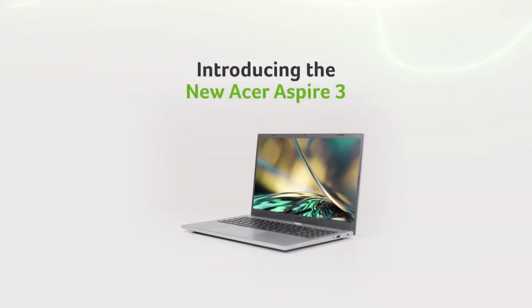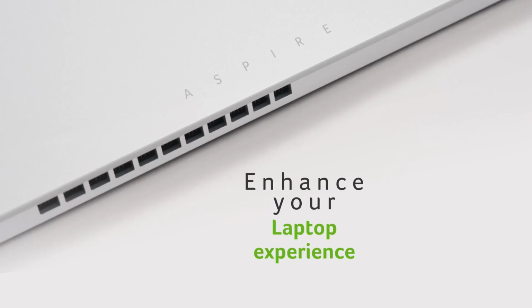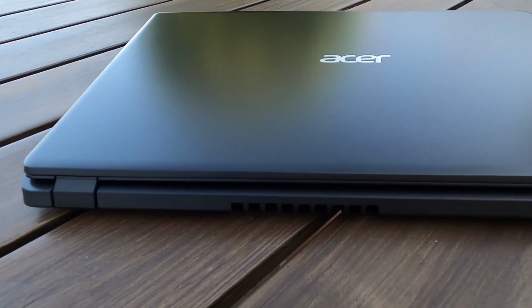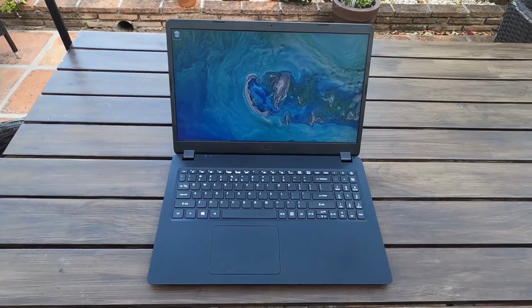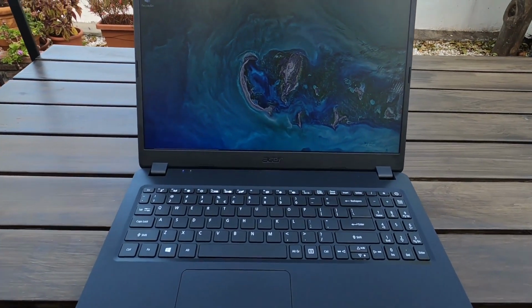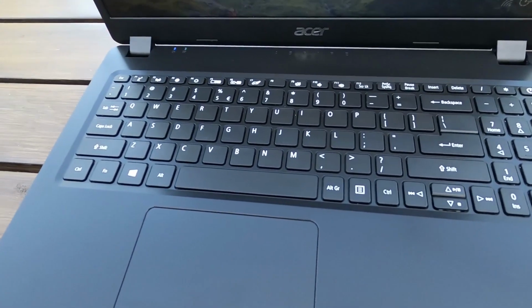The latest AMD Ryzen 3 processor offers decent muscle for everyday tasks and some light gaming. 8GB RAM is a good starting point for multitasking, and the 128GB SSD ensures a snappy boot up. While the AMD Radeon graphics won't win any awards, it should handle older titles and some esports games on low settings. However, Windows 11 in S mode can be limiting, potentially restricting access to certain games and programs.